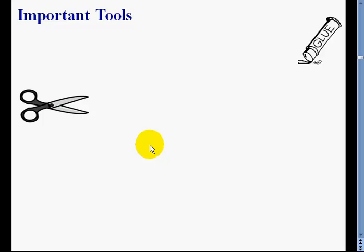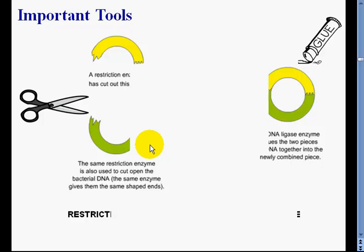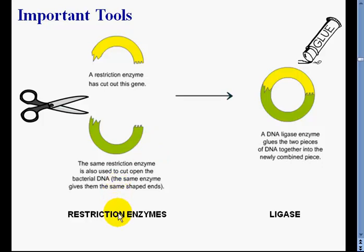So as we go through this process, there's a couple important tools. One is restriction enzymes. These are enzymes that act as molecular scissors. They essentially cut DNA at specific locations. Another important tool is another enzyme known as DNA ligase. And DNA ligase has the opposite job. Its job is to glue together different pieces of DNA.